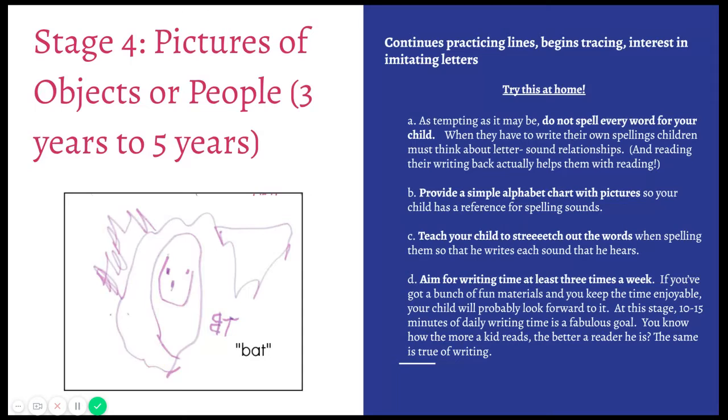Provide a simple alphabet chart with pictures so your child has a reference for spelling sounds, so they can spell these really easy CVC words like bat, B-A-T. Teach your child to stretch out the words when spelling them.